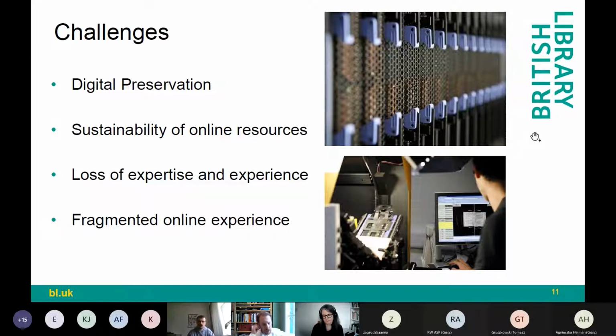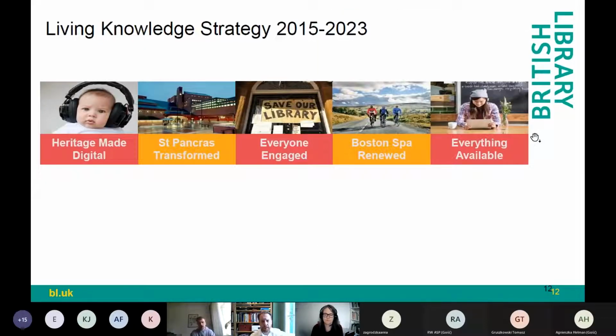So what we started to do, and this is highlighted on the next slide, was to bring together, in our last strategic review, which produced a strategy for 2015 to next year, five key priorities for us as a national library. Two of them were around our physical presence, our physical buildings, so our London base in St Pancras and our Yorkshire base in Boston Spa, about renewing the infrastructure there, the storage facilities, the facilities for our users. But three of the streams were very much about our digital services. Everyone Engaged was about what we offer our users and whether we are reaching as wide an audience as possible. Everything Available was about how we make our collections available, both physically and digitally.